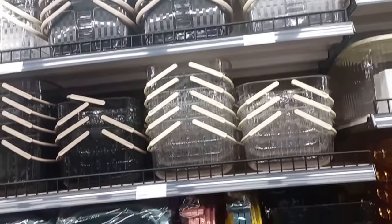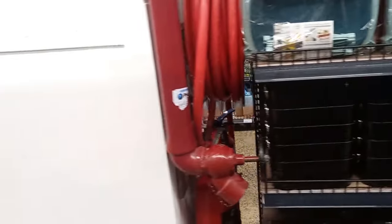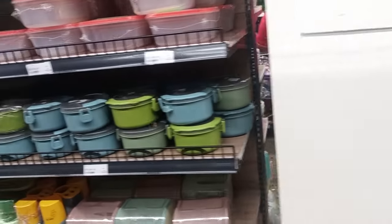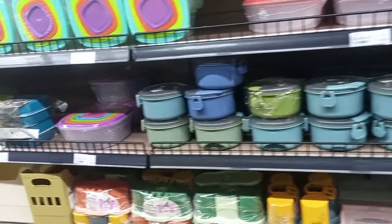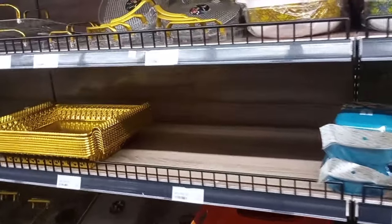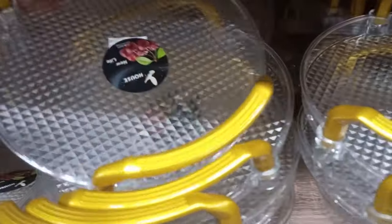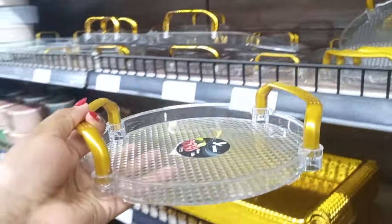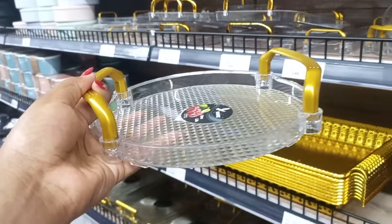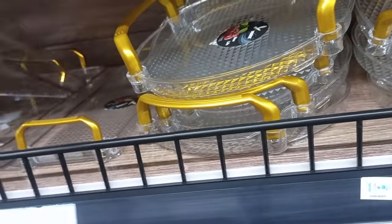They are acrylic storage boxes. They even have like a way you can open them and then close them. I love the knobs, you know, so classy and beautiful. The acrylic trays. Like this one had a bamboo lid, you know.